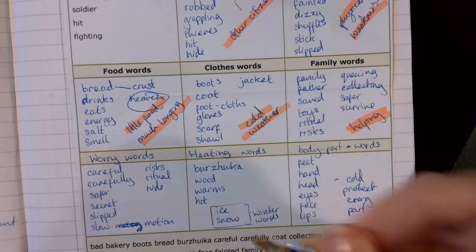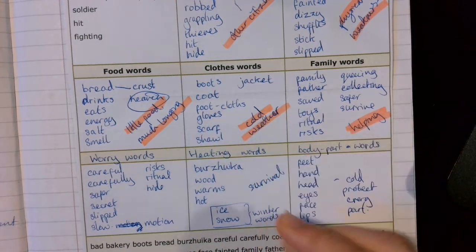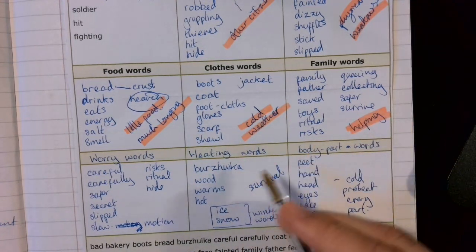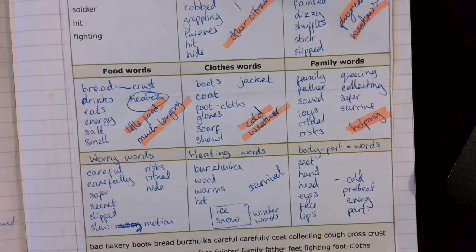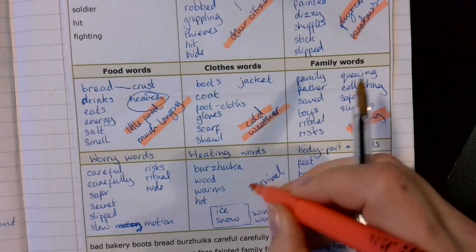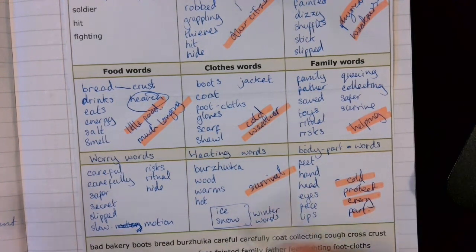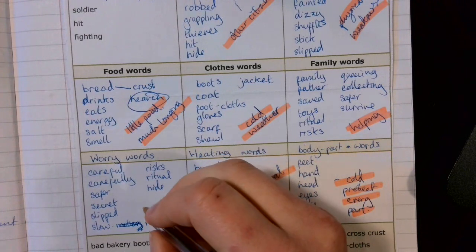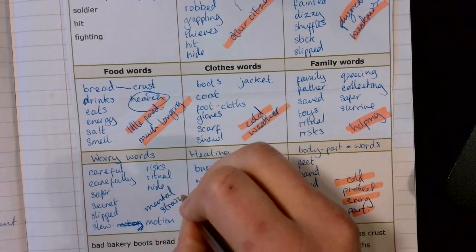The heating words I thought was interesting. Again, an important part of survival. I mentioned earlier the bazooka is like a little pot-bellied stove that's common in Russia in this period. So important to stay warm to survive. And also the worry words. I noticed there were a lot of them. She's playing a lot of what ifs. And I think it really shows the mental strain that she's under.